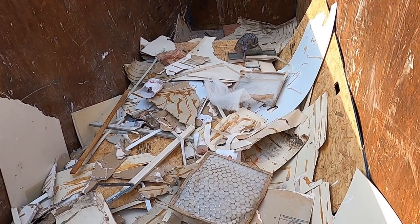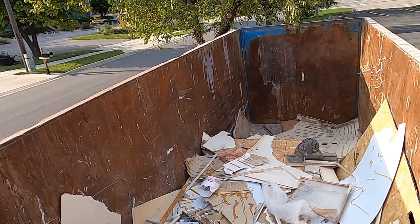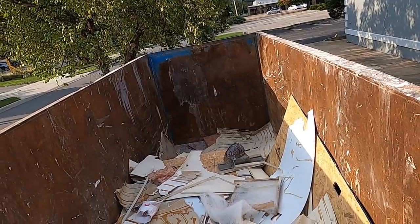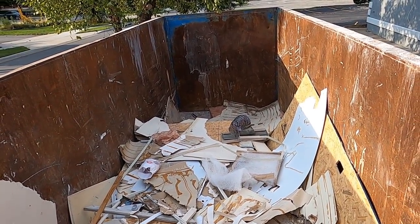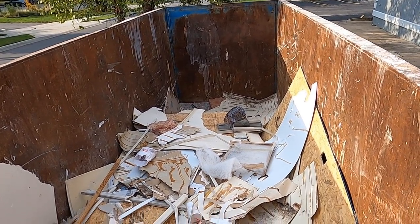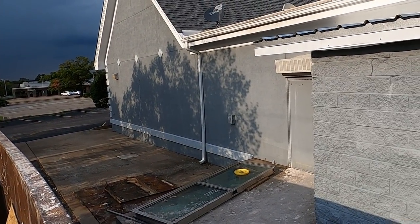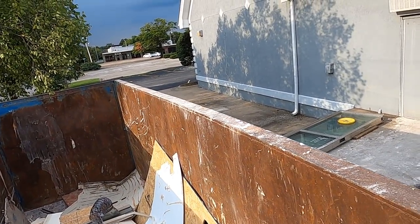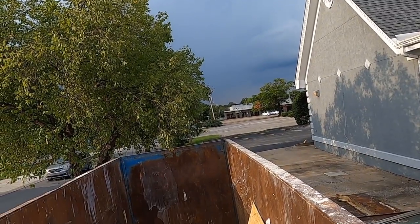Look at that. This is a totally different dumpster. Man, they did a lot of work, I guess. I thought this was gonna sit here until through the weekend. This is Friday now, so I thought for sure this would stay here till next week. There's a whole new load of stuff. Now this is the same dumpster though. That's kind of strange.